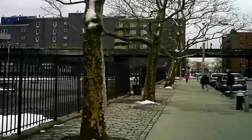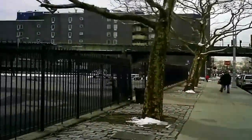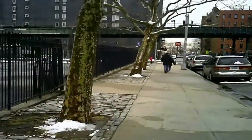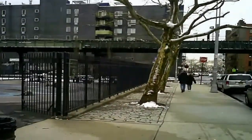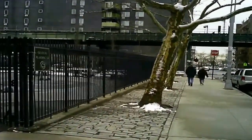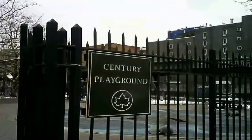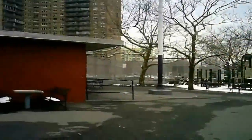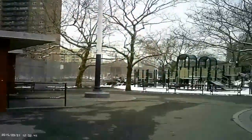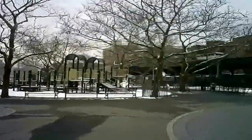I remember growing up on Century Playground, we used to have camp in this playground, and I even remember there used to be a little tower you climb up to. It was just a tower, just something to do. You can actually see signs. It's called Century Playground. I think growing up, I used to call it the new playground with my family and friends and everything. I used to go here.